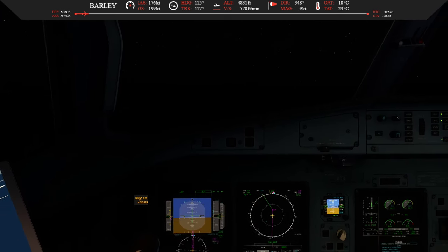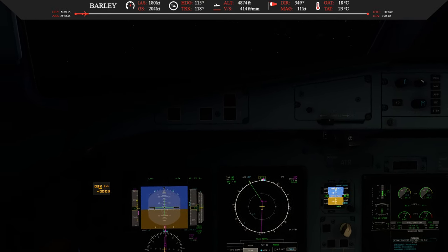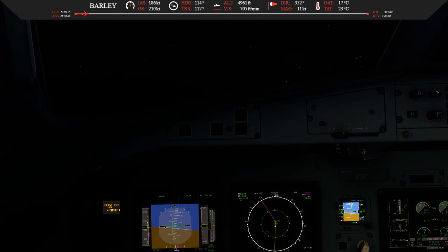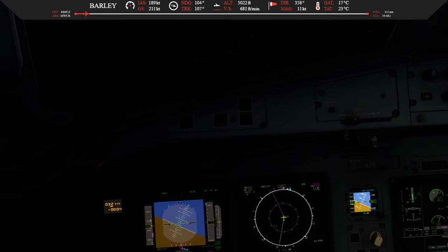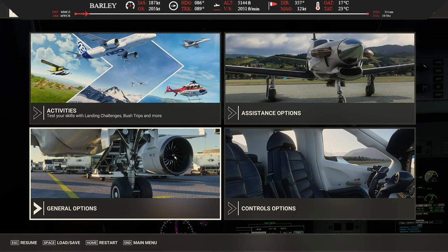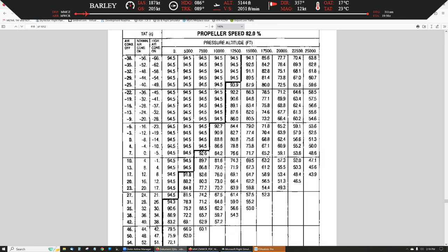Okay, so I'm going to pause after this. So I'm going to set it for 15,000. We're at 5,000 feet now. 15,000 feet, Barley 01. Let's get it set. There we go. Okay, so it's starting to climb, and we want to go right about there. And, check. But we are light. And it's a 12-ton list, I believe.